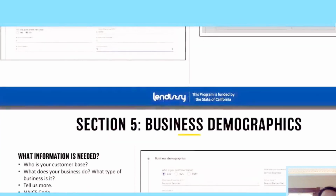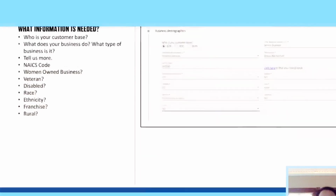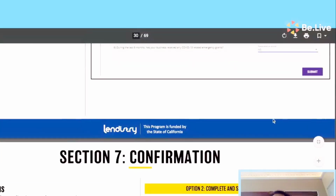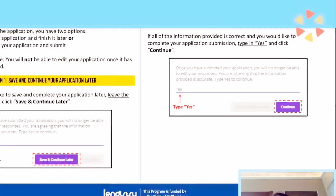Remember that you had to have this screen after the first part. It comes: owner's information, your information, business demographic, disclosures. When you're done with this and you submit, this screen will come where it's going to say that once you submit your application, you will no longer be able to edit your responses. You're agreeing that all the information provided is accurate, and you type yes. Once you type yes and continue, that's when you're going to get an email, and you have to continue with the second part of the application. This is just one part of the application. You still have to upload the documents for your application to be complete.